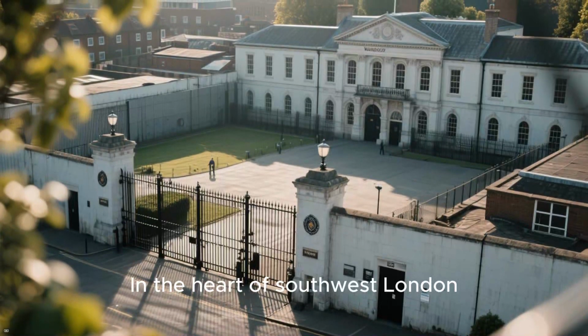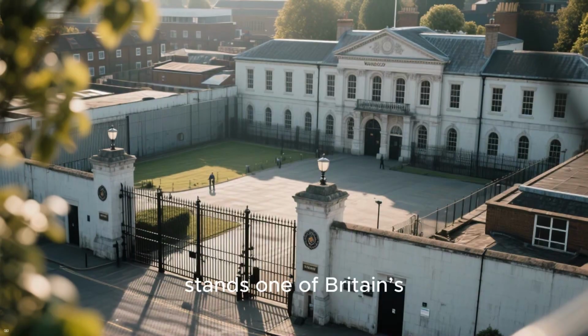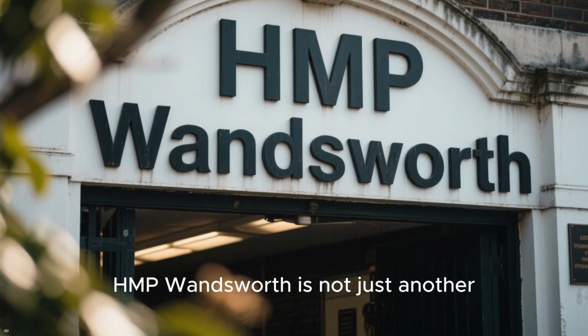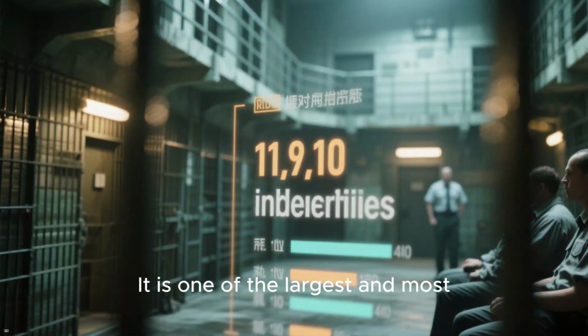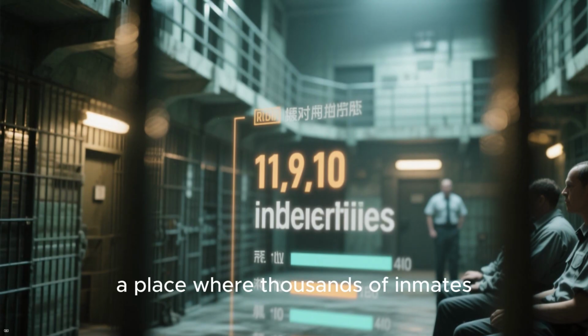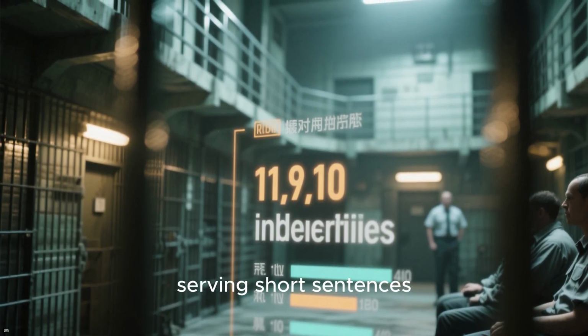In the heart of southwest London, behind towering Victorian walls and layers of steel gates, stands one of Britain's most notorious prisons. HMP Wandsworth is not just another correctional facility. It is one of the largest and most overcrowded prisons in the United Kingdom. A place where thousands of inmates pass through every year while awaiting trial or serving short sentences.